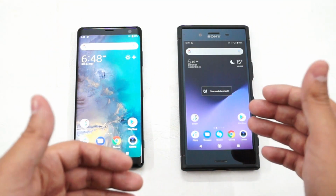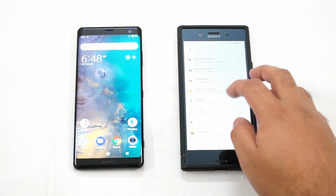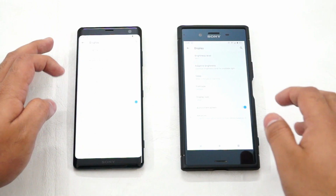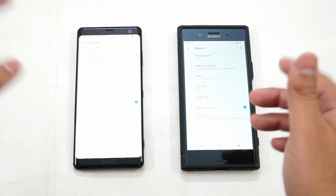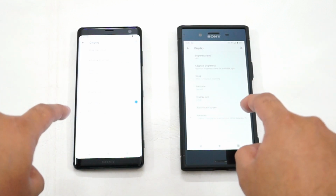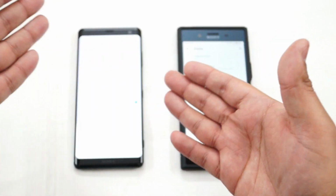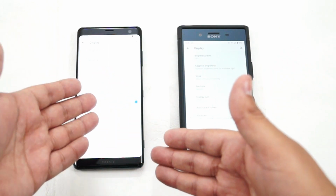Now let's get into the display settings of XZ Premium. Here are the display settings, and let's turn on the display settings on here. Well, there you go. These are identical display settings, but the only thing which XZ3 has and XZ Premium doesn't have is the ability to turn on the always on display, because this is an OLED display and this is an LED IPS display, so no way you can use the always on display on this one, because it will use a lot of the battery, but on this mobile you can.